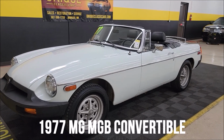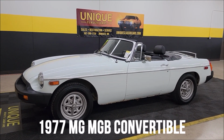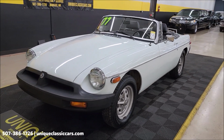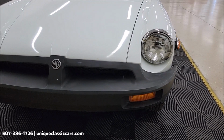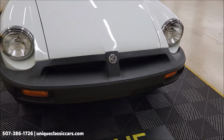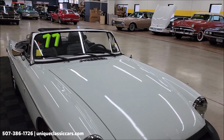1977 MG MGB Convertible here at Unique Specialty and Classics. 1.8 liter inline 4-cylinder underneath the hood. 4-speed manual transmission. Engine does have the updated intake and carb on it. Take a look at the front bumper. Headlight surrounds.